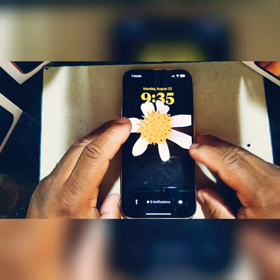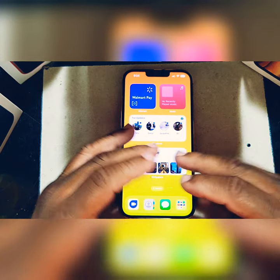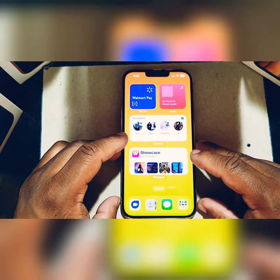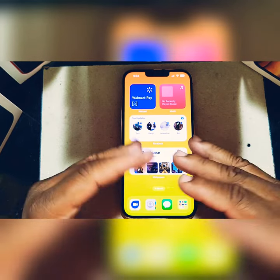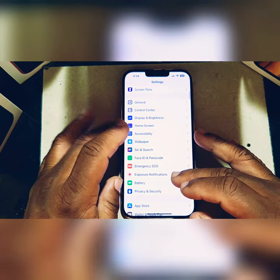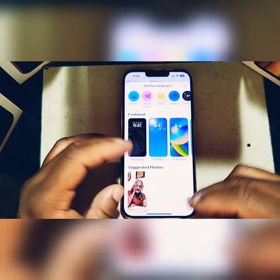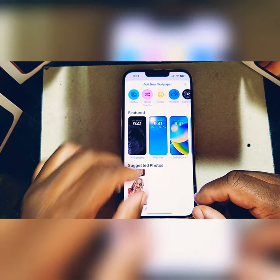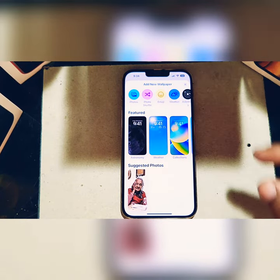So that's something that I really like a lot with this. And I would keep it this way because this is nice. This is one of the cleanest looks that I have ever seen on any phone. But now when we go back to this, we want to add new wallpaper. They are missing some features, like on here, People is not on here.